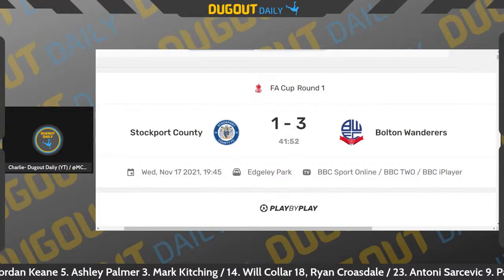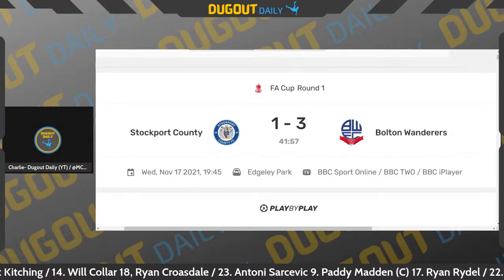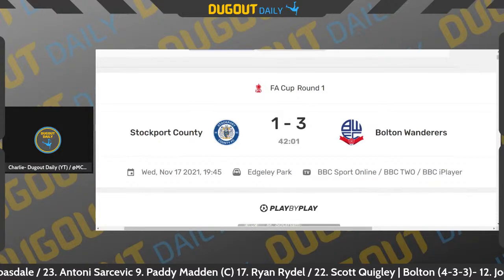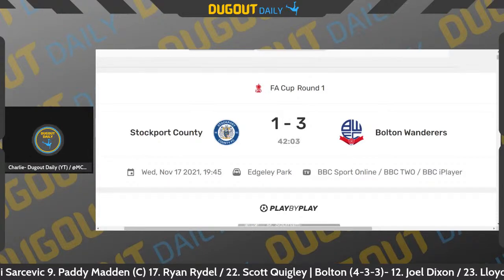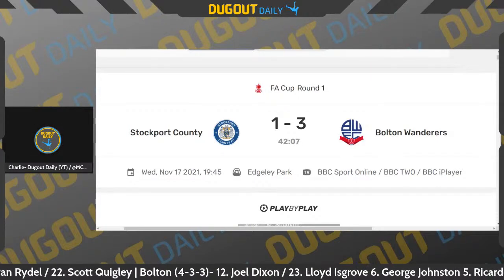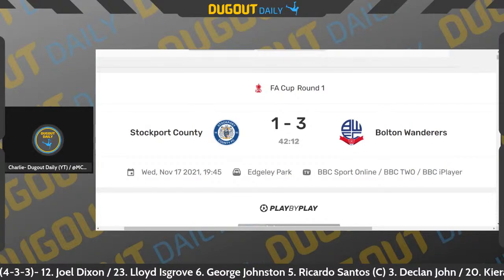Crossed in by Stockport, into the box, headed away by Bolton. Here's Stockport again into the box. It's over everyone's head. And that will be a free kick. I'll be back in a second.